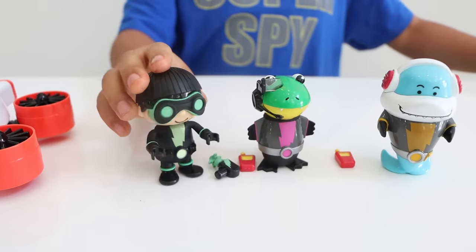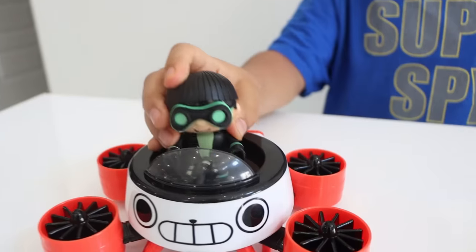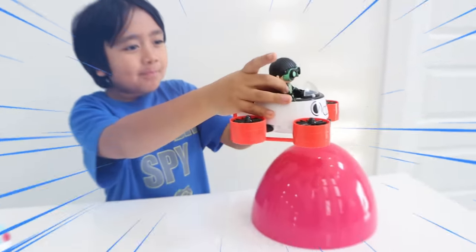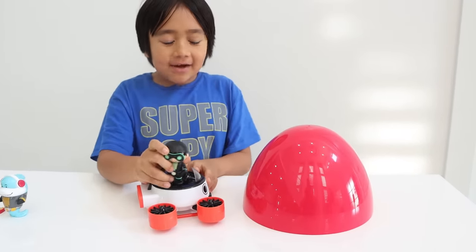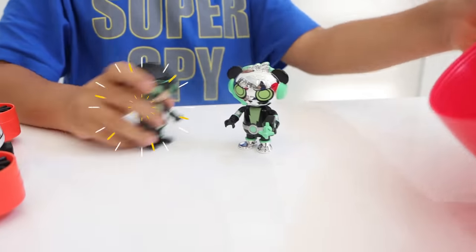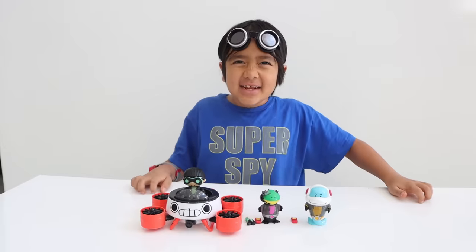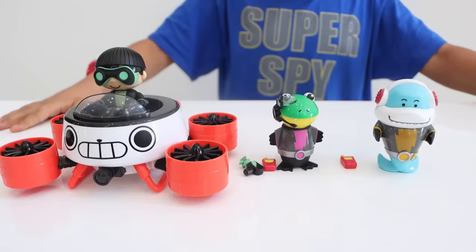Okay, guys, I'm going to find Robo Combo. Okay, let's go get him. Wait a minute. Beep, beep, beep, beep, beep. I think he's inside here. There he is. Now I gotta find the real Robo Combo. Now let's find real Robo Combo. Super spies, raise them high.